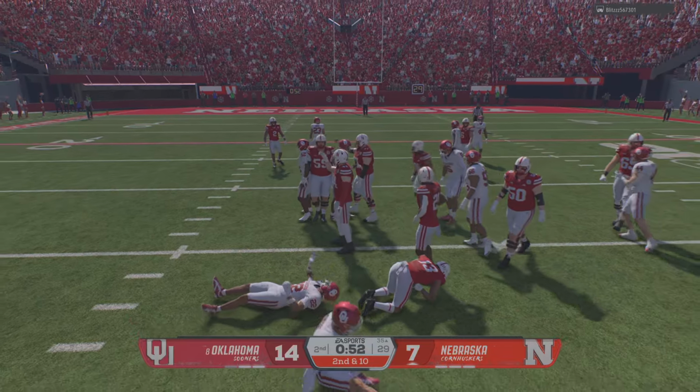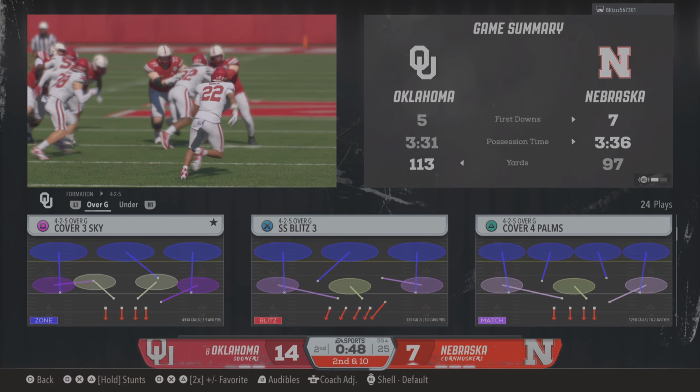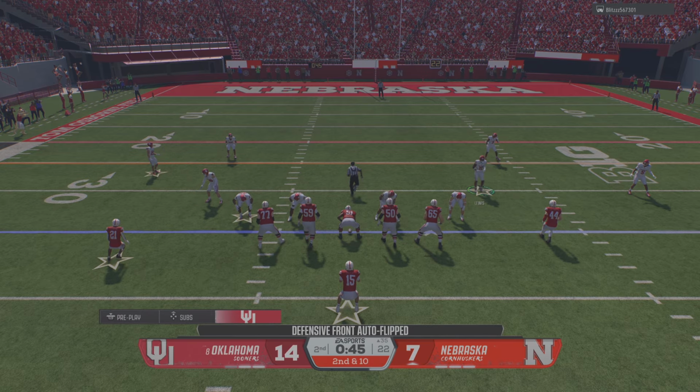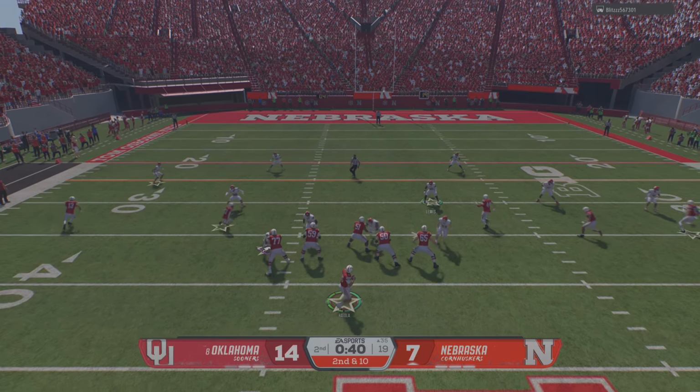And this one will be stopped for no gain. Well, I love the aggressive nature of the defense on that play. Everybody playing with eye discipline. They saw the pre-snap motion. They knew who had the football. And you saw guys play with excellent instinct, running downhill and making a tackle.